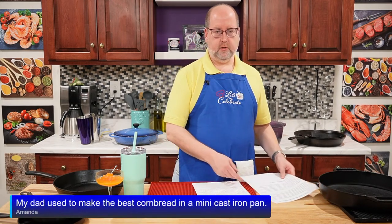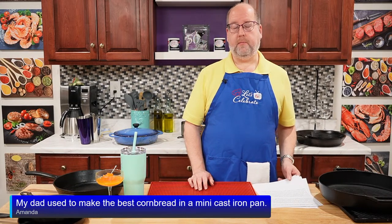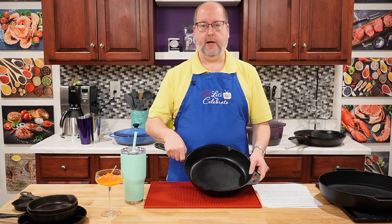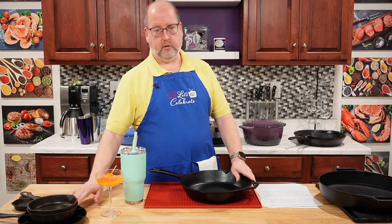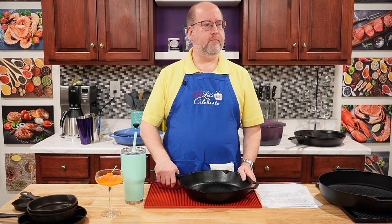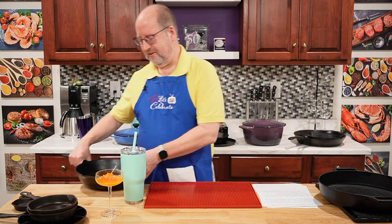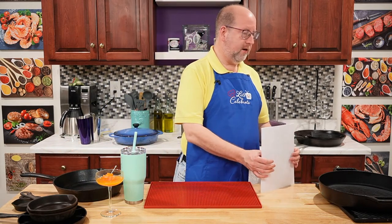I wonder if he has had one of the minis like you have. My dad just made the best cornbread in a mini cast iron pan. Oh, sure. When I make a big batch of cornbread, I'll use this one if I need like a double batch. Otherwise, I'll use my little skillet. I don't remember the last time I made cornbread, dear. It's been a while, but you've made it in the 10-inch. Now that you have a 14-inch or 12-inch, that's a lot of cornbread. It's back there. I'll bring it out eventually.